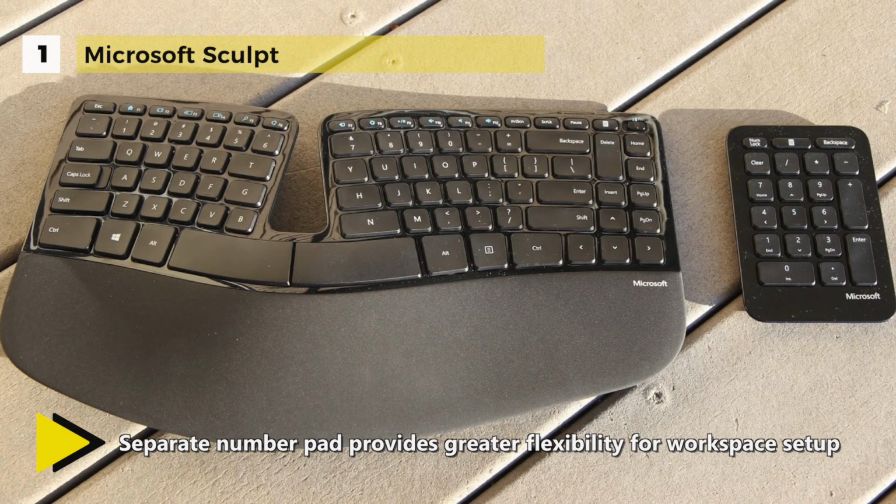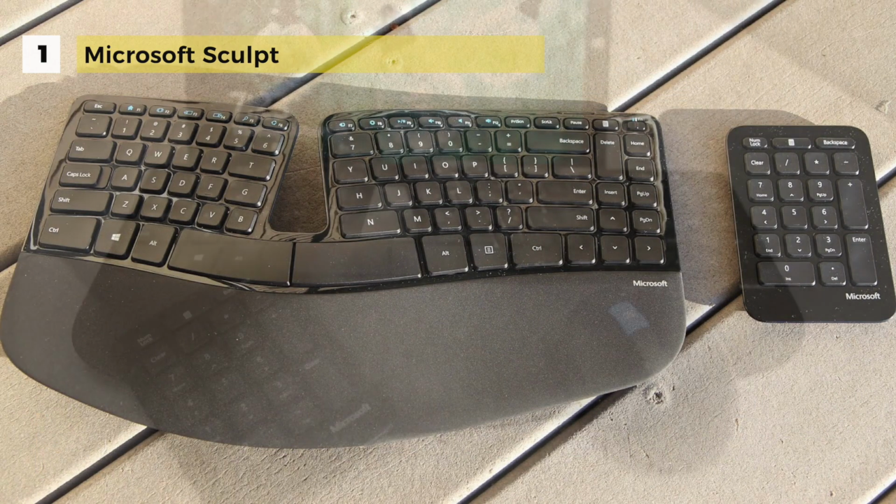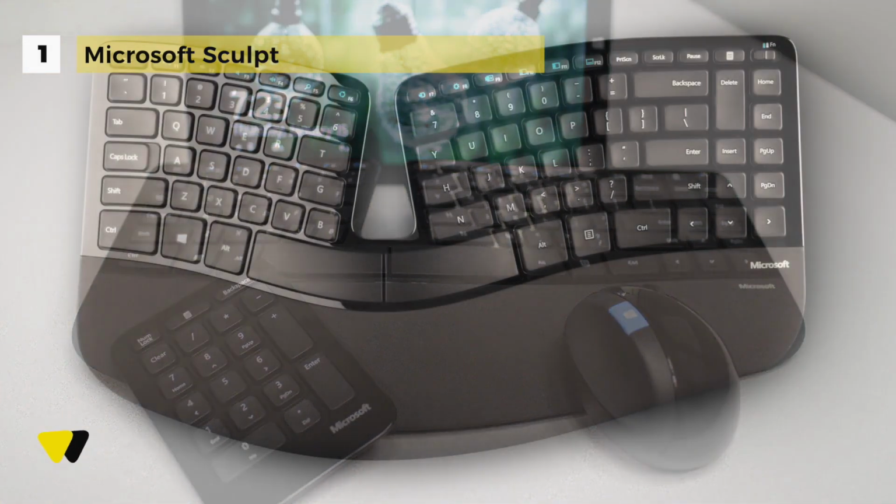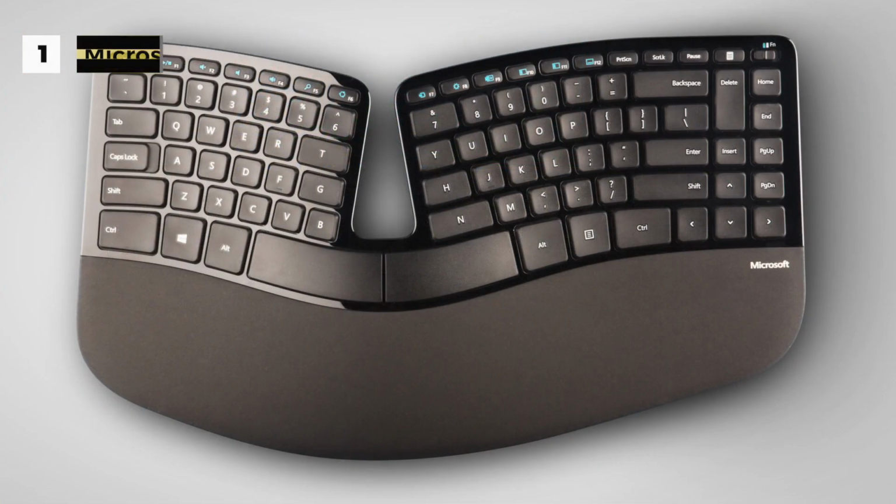The separate number pad provides greater flexibility for workspace setup, and the natural arc key layout mimics the curved shape of the fingertips for added comfort. Its reverse tilt design places the keyboard at the correct angle to give you a straight, neutral wrist position.